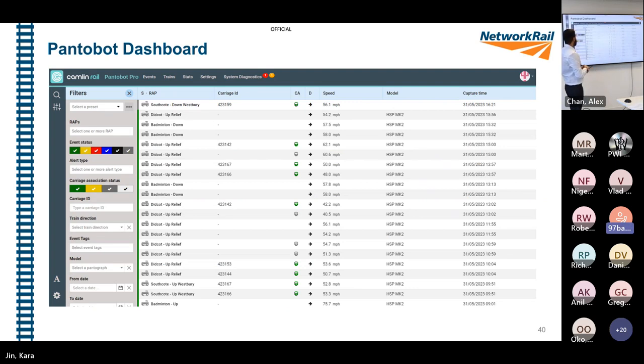So I'm just going to give a walkthrough of the dashboard, essentially looking at one of the events taken. This is the landing page that you'll see when you log in. On the left-hand side is the filtering section. You've got RAPS, which is remote acquisition point. Essentially, that's the installation location, which matches up here to Bamerton down, Didcot or up. That's where you can filter out and select a location.